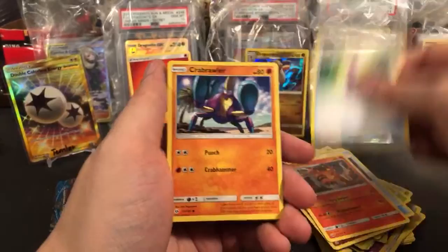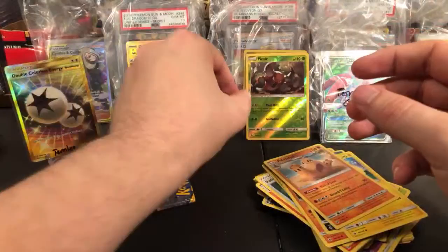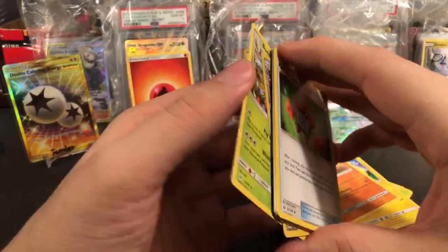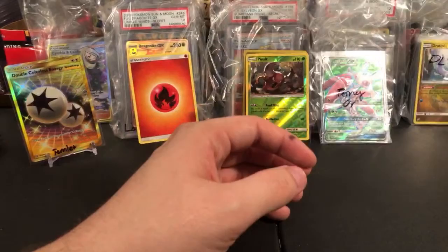Chinchou, Pinsir, and Palossand. All right, so if you don't pull a GX card, I'm sending you this Pinsir as well. He looks cool as hell. I'm a big fan of Pinsir. 1, 2, 3, 4. I wonder what the best rare reverse holo of every set is. I wonder if there's a way to know that. I should probably know that. I should have a set of sheets stapled together, and flip through every time somebody asks me to open a set, so I have the prices memorized.